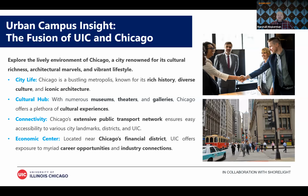We have museums, theaters, galleries. I live in Chicago, so I can talk about Chicago all day. So forgive me if I run a little astray on talking about Chicago because it's where I'm located. But we have all of those things to provide students. Connectivity. Students have the opportunity to enjoy the extensive public transportation network and be connected to the city. But again, it's a very different option for students, and they have to be ready to succeed and thrive in an urban big city environment.